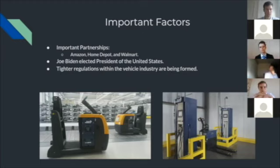Next, history has shown that Democrats favor the renewable energy sector, and newly elected President Biden has promised to help lower the country's total carbon footprint. And with this being said, the United States could potentially and most likely invest into this sector, which would drastically change the total amount of funds available for Plug.